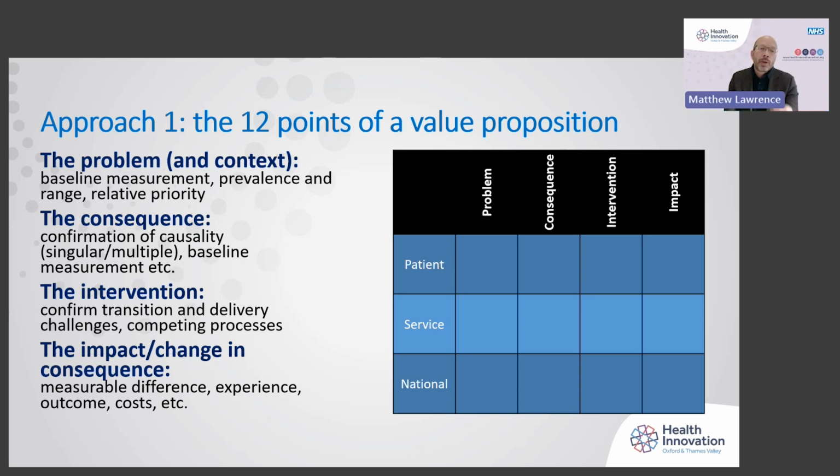And the impact, change and consequence. Because of that, fewer people will go on to have other problems. They won't go to A&E. They won't have to have more medicines. They may not die or have kind of more disabling disease that comes out of that. Those are ways to express that using real language, real evidence to kind of support you.